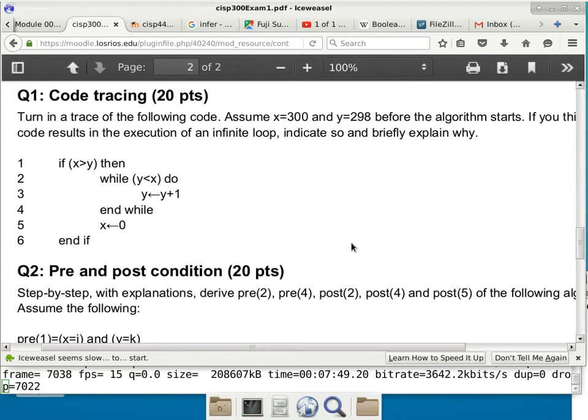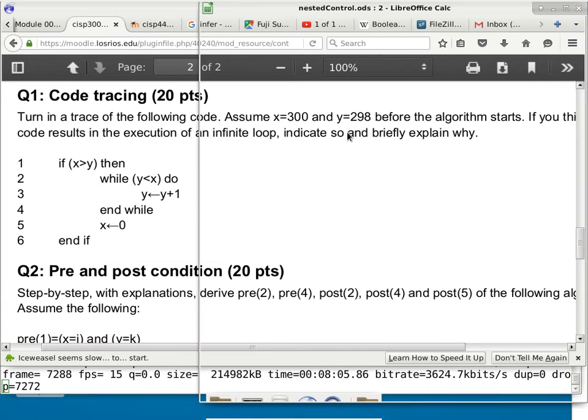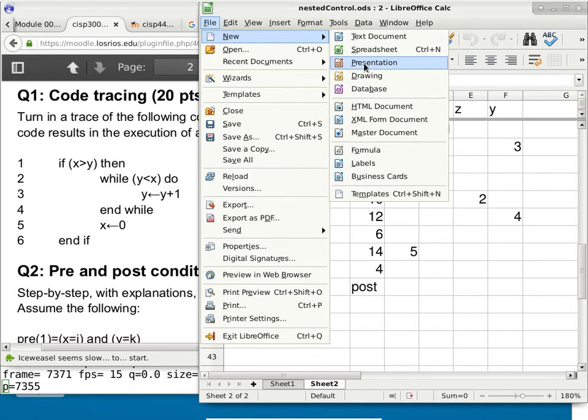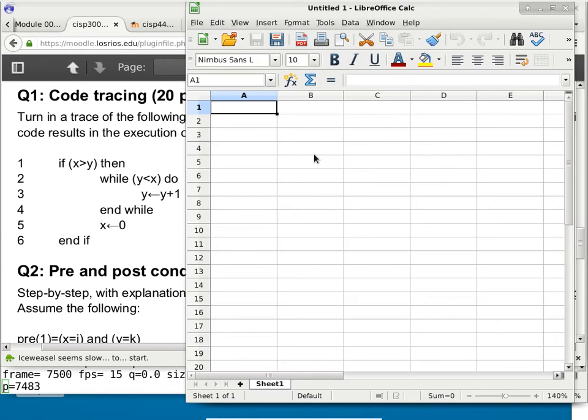You're going to have to trace it using a piece of paper, which means you have to use the shorthand version and not fill in the value of every single cell, because that would take a lot of time. Since I'm doing it on the computer, I'm going to use LibreOffice. I'm going to start a new document just for this. Even though you're doing it on a piece of paper manually, you still have to follow all the same formatting rules. So you start with a line number. Actually, I take it back: comments and then line number.